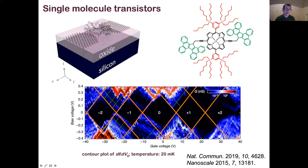I'm not going to talk more about that now, but I just wanted to point out that you can make single molecule transistors, but they are difficult to study, and the reproducibility is nothing like what it is for the two terminal connections of measuring resistance.